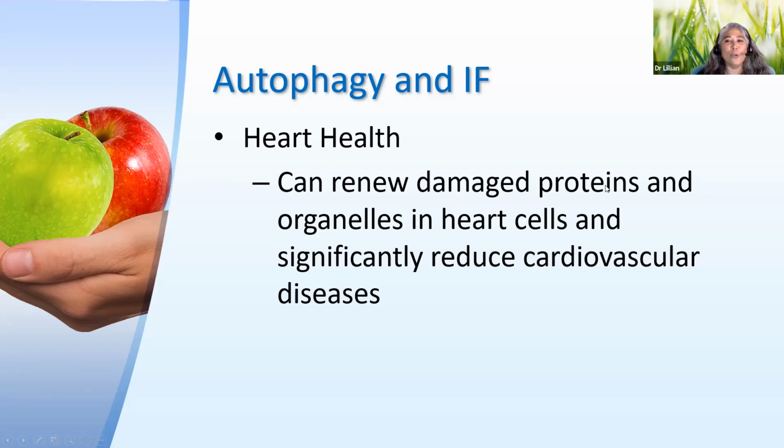Heart health, we can renew damaged proteins and organelles in the heart. That's really great. The one thing is, if you damage heart muscle, it doesn't regenerate. There are certain parts of our body that don't regenerate. If you cut your finger, you'll have this cut, but then by the end of the week, it's all done, right? And then you might have a scar or not. But if you damage your brain, your spinal cord, your heart, it's not going to regenerate. So all we can do is really regenerate different proteins and that sort of thing.